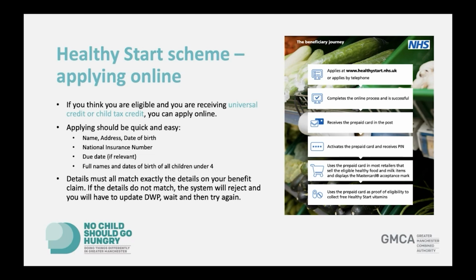Once you put that information into the website, it will check against the DWP, and this is the key bit. The details have to match exactly. If the DWP are not up to date with your address, it will reject. If the DWP do not know about all your children, even if you're not claiming benefits for all of them, it will reject. We always recommend that somebody has a benefits letter from the DWP in front of them when they apply, to make sure they can get everything exactly as the DWP will recognise it.